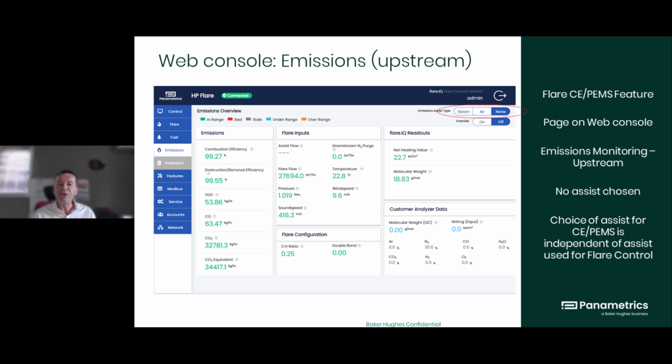The system comes pre-configured to fit your needs. And then you get the net heating value. And if you see such a high net heating value, even without looking at the emissions, you already know that you're going to be quite high in efficiency. So that's for the non-assisted system, because on the top right, you can see that assist type is none.